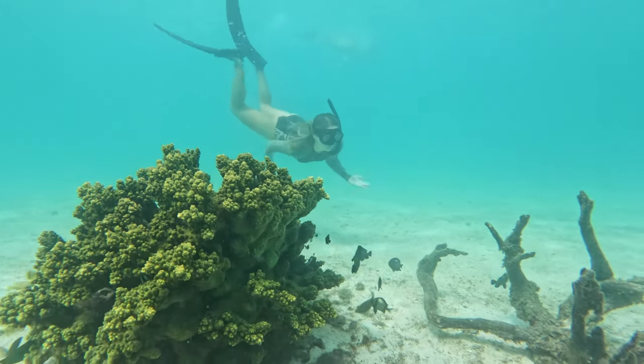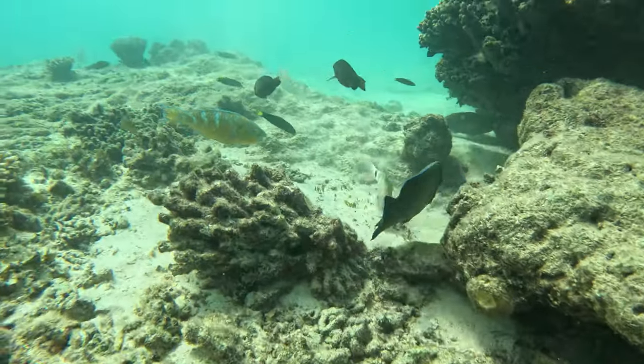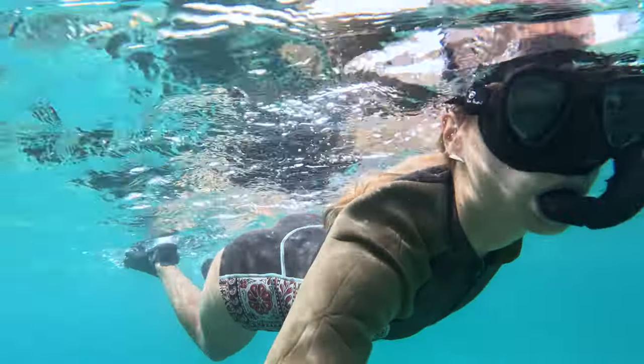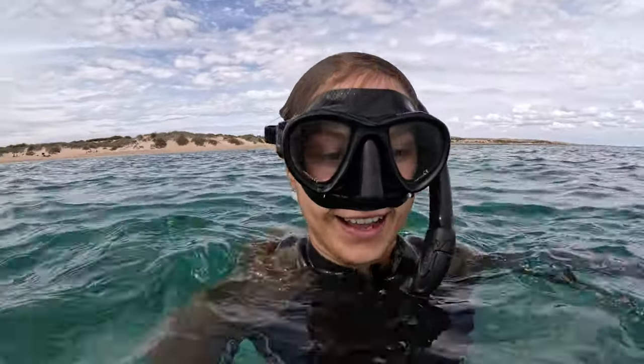One of the things we love about Ningaloo is how accessible the reef is. This is so sick. You can plunge straight into the turquoise water from the shore and within seconds be greeted by big, curious fish, colourful coral, and a reef shark or a turtle if you're lucky.